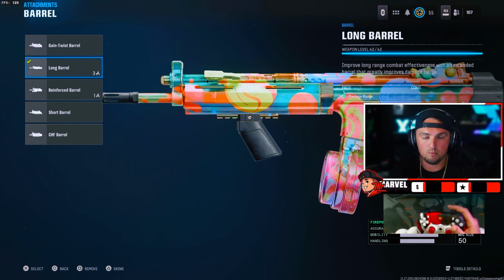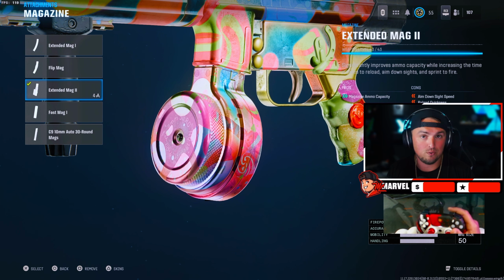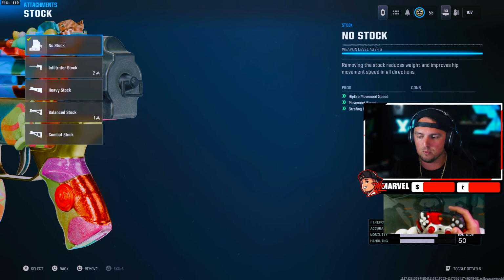Then we're going to use the long barrel here for damage range buff. I'm going to use the vertical foregrip here for horizontal recoil control buff. Then we're going to use the extended mag 2 for a 50 round mag. Then I like no stock here for movement speed and strafing movement speed buff specifically, and then a hip fire movement speed buff helps a little bit, but mostly for that movement speed and strafing movement speed.